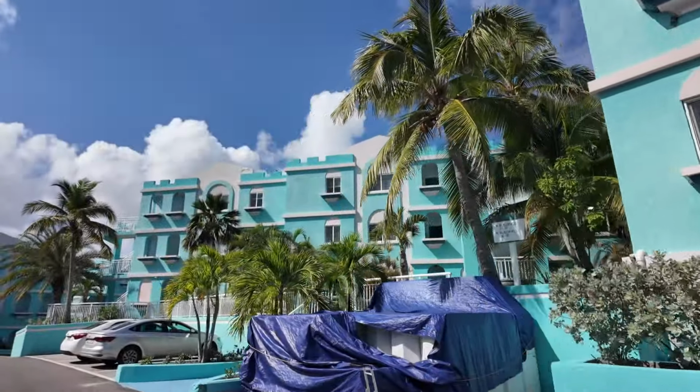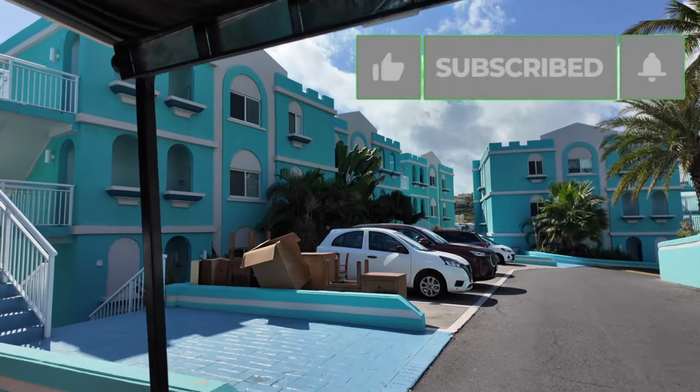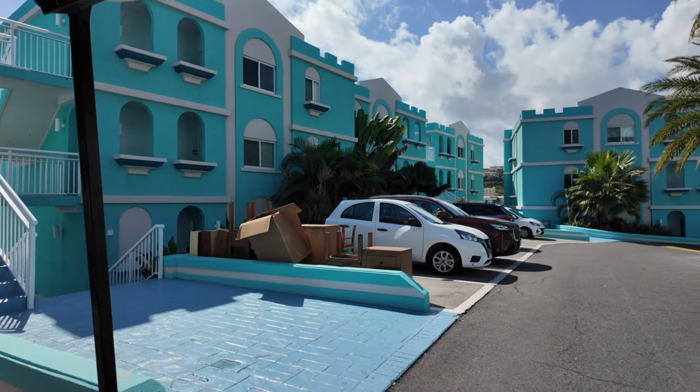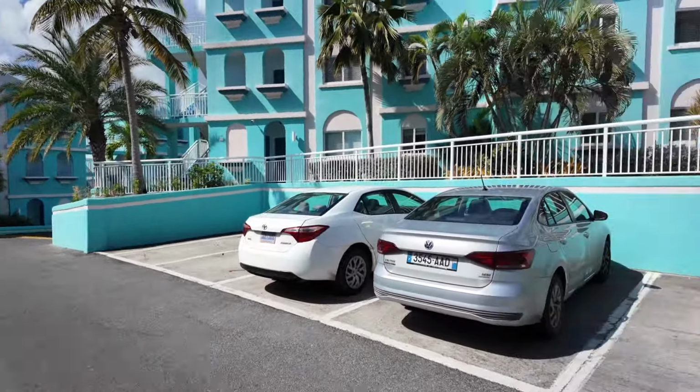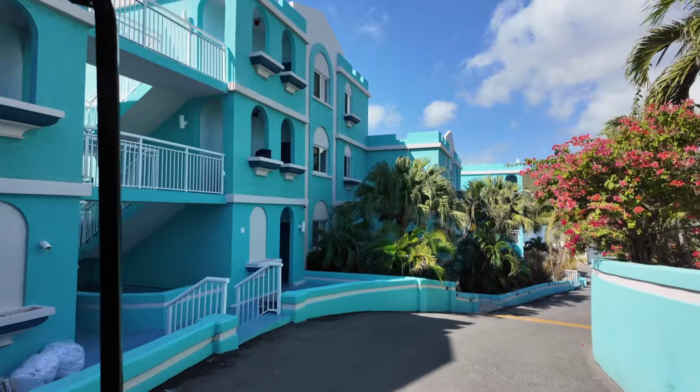So these would be considered our oceanfront suites. What you're seeing here is that we're doing some interior renovations right now, where we're changing out the furniture, putting in some new stuff. It's an ongoing thing. We wanted to make a major change within the units.